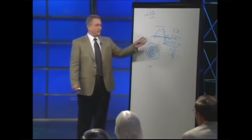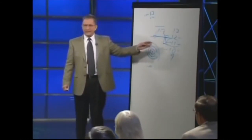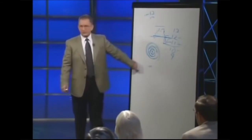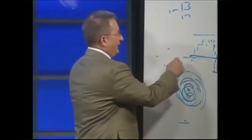I just want you to understand that when you understand what's going on, you will be able to trade your plan, because you won't be putting so much emphasis on things that don't have any relevance, like expecting this next trade to work just because you got a signal. The patterns basically measure the collective mind of the market. In other words, and I should have really emphasized this, the collective mind of the market. Not the individual minds, the collective mind. Meaning all of the actions, all of the beliefs, all of the agendas, all of the objectives are built into that next incremental price change from 11 to 12 or from 12 to 13. It's all there.